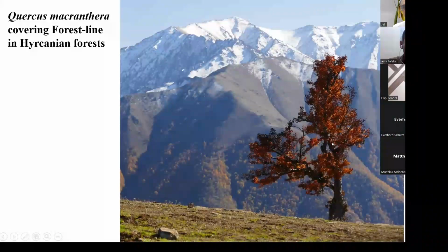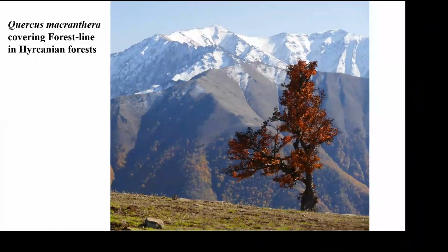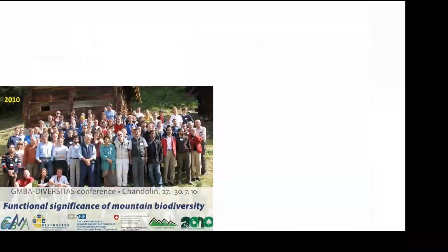One of the interesting aspects here that I want to present is the forest line. Previously I thought it is the tree line of the Hyrcanian forests covered with Quercus macranthera, but later, from our studies, we got some new results that I will explain now.